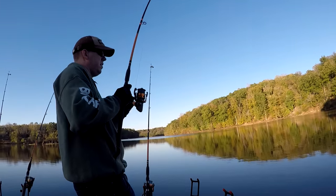Gotta weigh this flathead. 20 pounds even. Another beautiful flathead, 20 pounder. Smallest flathead of the night. This puts us somewhere around 65 pounds of flathead and 72 pounds of channel catfish. So about 135 pounds of fish in 2.5 hours.